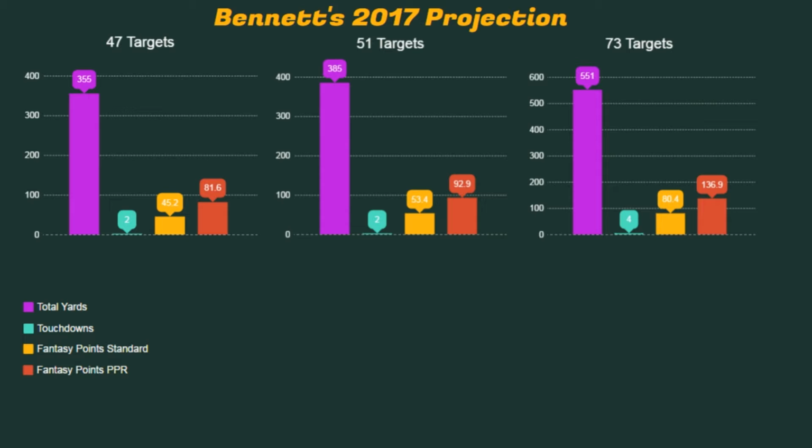Thirdly is 73 targets, and that is the same amount that Bennett had when he played for the Patriots in 2016. That is a pretty big improvement with 500 yards compared to the 300s before and 2 more touchdowns, and he would land on 80 and 136 fantasy points in standard and PPR.